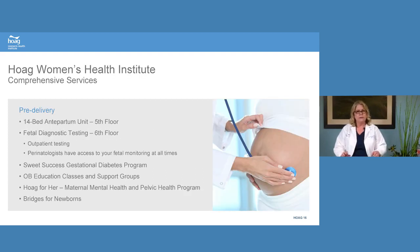So let's look at our Women's Health Institute and the comprehensive services that are available. Pre-delivery, we have a 14-bed antepartum unit on our fifth floor. If we have moms who need to be hospitalized while they're pregnant, this is the unit for them. We also have fetal diagnostic testing. That's located on the sixth floor. It's for outpatient testing, and our perinatologists have access to your fetal monitoring at all times.